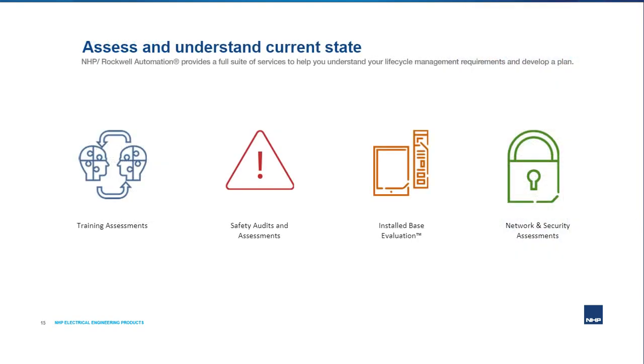NHP and Rockwell provide a full suite of services to help you understand your lifecycle management requirements and develop a plan. Starting with training assessments, our training advisors can assess worker knowledge levels and create a tailored training program. Our workforce training services can be tailored to your specific needs, whether offering e-learning as a self-paced, self-directed and convenient option for busy workers, or on-site training that comes to you.